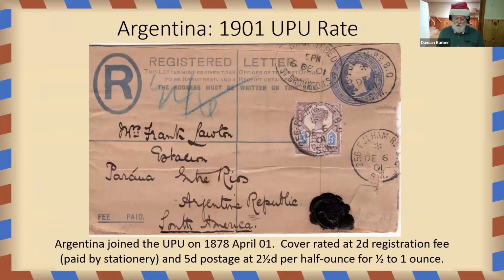Right, so 1901. We're not going to argue about whether 1900 was 20th century or not. UPU rate to Argentina. So in postal history, you could conceivably do a collection of the probably 250 countries which existed, probably 190 at a time in recent years, within the UPU. This rate started to Argentina in 1878, 1st of April. This is a later Victorian register envelope where they've kindly put the registered indicium on the front of the cover. Previous to this, they were on the back, so you had to look at both sides of the cover to understand what was going on. And 5d is just 2.5d per half ounce times 2 for a letter of 1/2 to 1 ounce. And Argentina is a bit of an obscure destination.